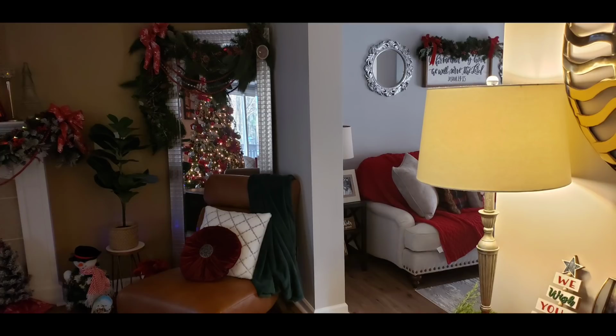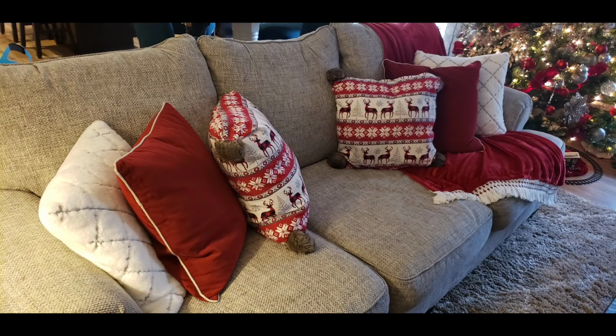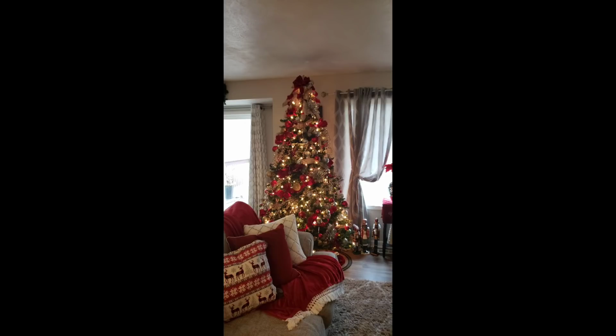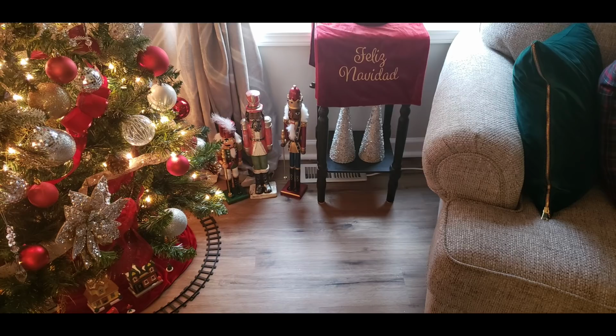I added a mirror, and that camel color chair was not there, so I added that chair. Over the top here, this is where my Merry Christmas sign is this year. Also on my couches, these are all pillows that I had already. You guys have seen those. The red blankets are different. Those were in my surprise Christmas goodie box. I think I picked those up last year from Home Goods or TJ Maxx.